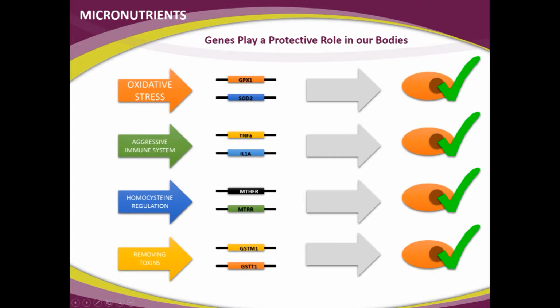Homocysteine is kind of like cholesterol. Having a high level in blood is bad for heart health. And so nature said, we need to regulate this, and there are genes which keep the homocysteine amount in blood in check, so that they don't allow the homocysteine to go too high. So again, heart health is protected.